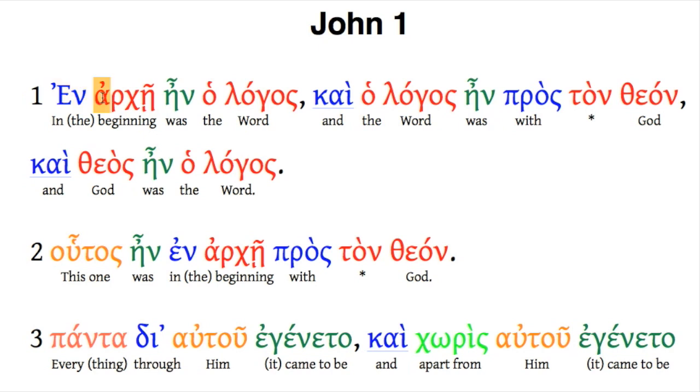Here we have the word arche. Notice this alpha has a smooth breathing mark. It's not pronounced, so this is just arche. Another smooth breathing mark is just ein. But here's a rough one. A rough breathing mark over an omicron. Omicron sounds like ah, so this is ha. Ha logos. Make sure you get the H sound in there.